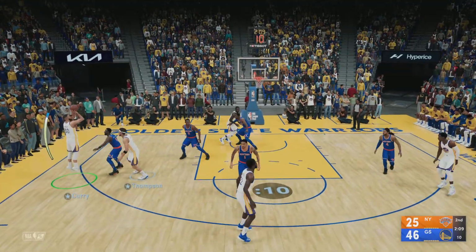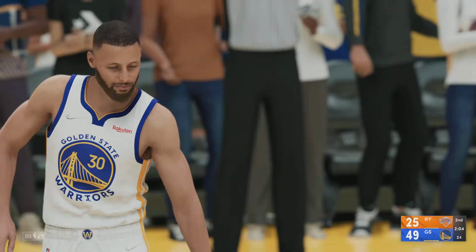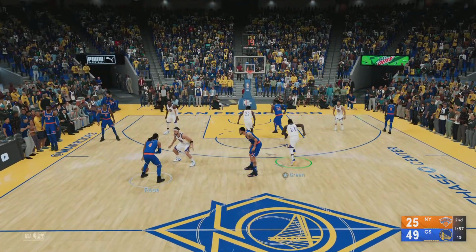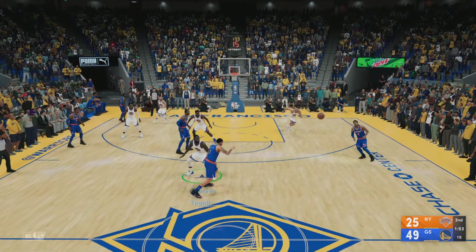Thompson against Barrett. This one for three. Good. Oh, that barely went in. 2 minutes remaining in the first half. 2 minutes. Passes to Barrett. New York moving the ball around.